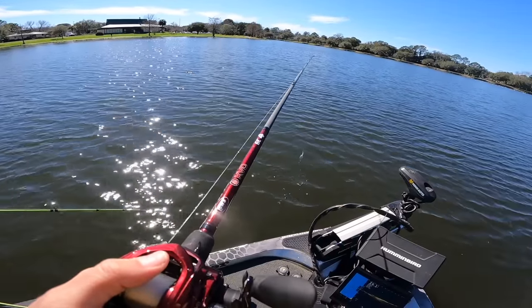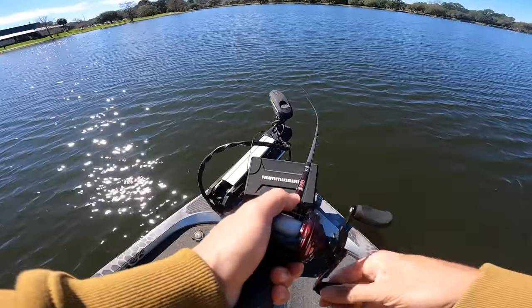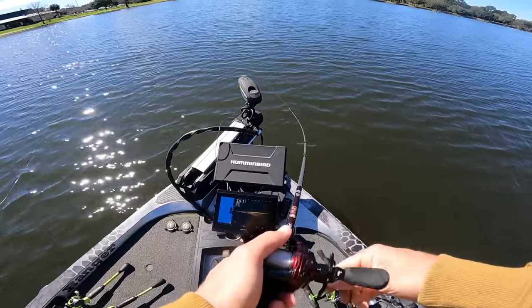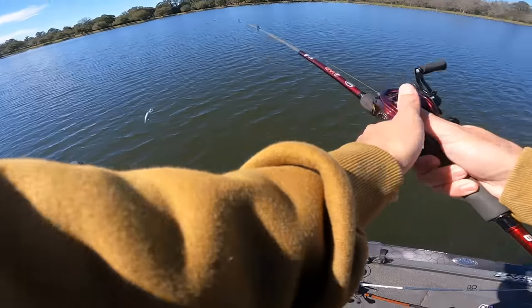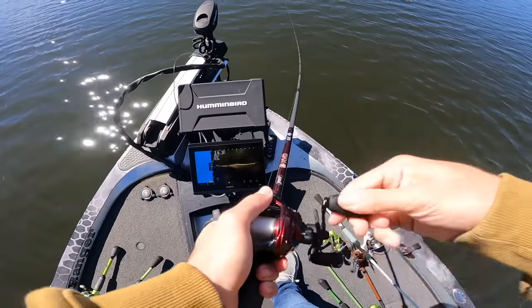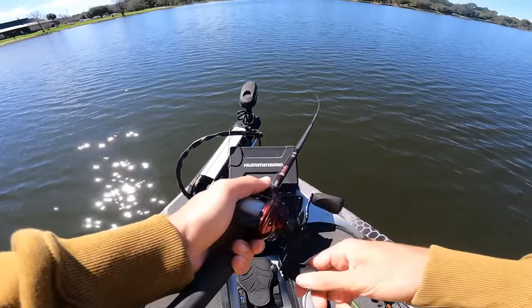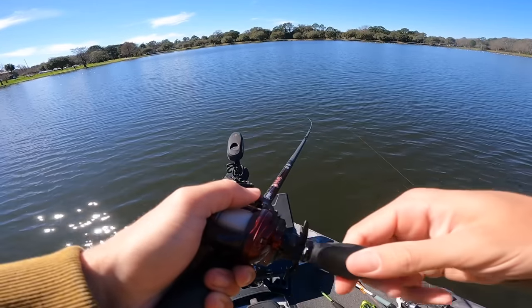Here we go, guys. We went back to what we thought we should be doing the whole time. Got on us a solid 5-6 pounder there. It's crazy because I saw him on the graph. I'm like, yep, that's a 5-6 pounder. There's another one down here, right here. Get ready. One of us are about to catch it. Dude, is he not on there?